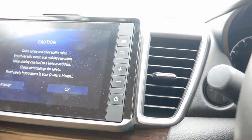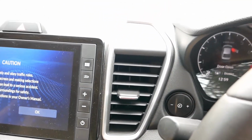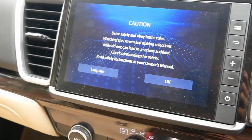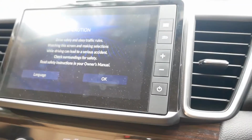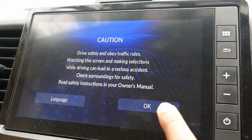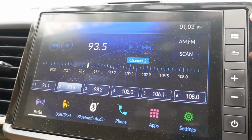And here are the AC vents in the center. And the infotainment is placed in between the air conditioning vents. So this is an 8-inch touchscreen infotainment system with Android Auto and Apple CarPlay. And also you get Honda Connect with telematics. There's Alexa remote capability, voice commands, and also Bluetooth compatibility. So you have all the options.